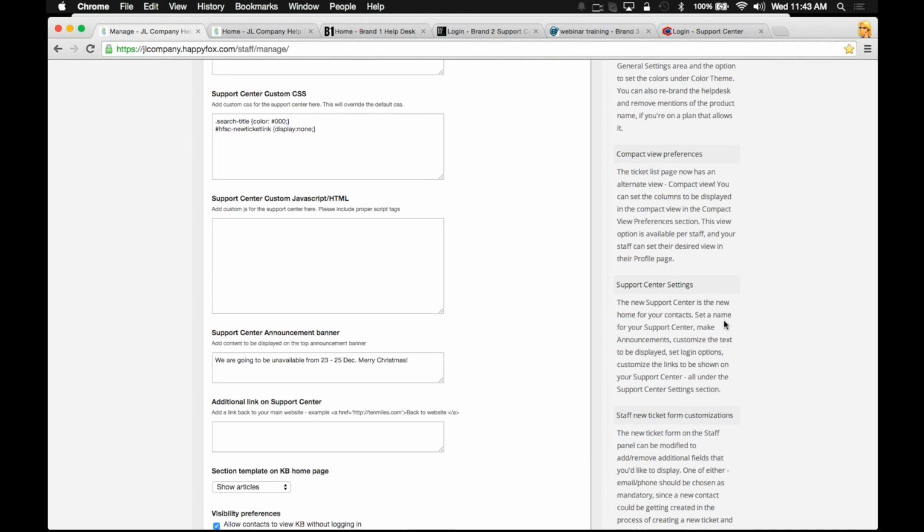It's really flexible. We went through some basic examples on how to set up the multi-brand features in HappyFox, but you could set those things up depending on your work process or business flow.